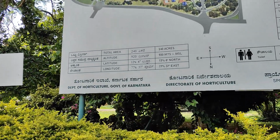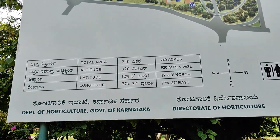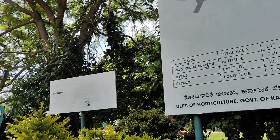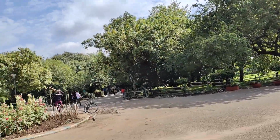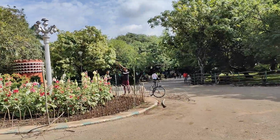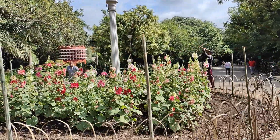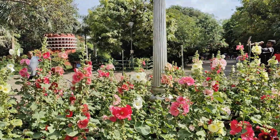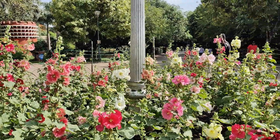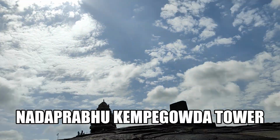Lalbagh is spread over 240 acres of land. It is maintained by the Department of Horticulture, Government of Karnataka. One of the main attractions of Lalbagh is the Kempegowda Tower, which was built by Nadaprabhu Kempegowda. It is located on a hillock and it is a national monument because it is a rock called peninsular gneiss.